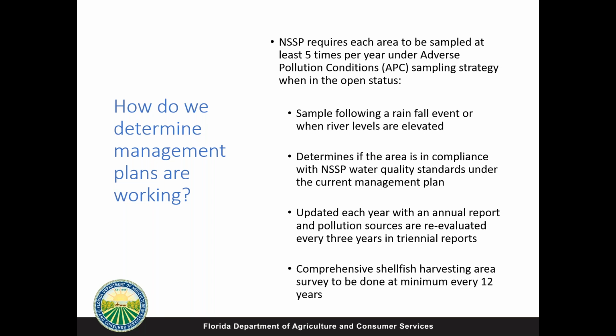That usually occurs after a rainfall event, or if the river levels are elevated, but not elevated enough to close it. This helps us determine if the area is in compliance with the water quality standards under the current management plan. We also update all of our data analysis yearly in our annual reports. Then we reevaluate the pollution sources every 3 years to make sure there's no changes, like marinas being added in, or wastewater treatment plants asking for higher volume. We work with wastewater treatment plants, or actually the DEP, to get their annual reports so we can look at them.